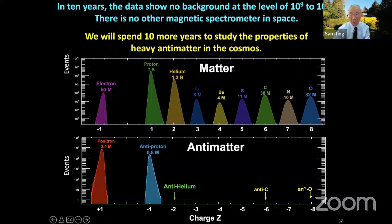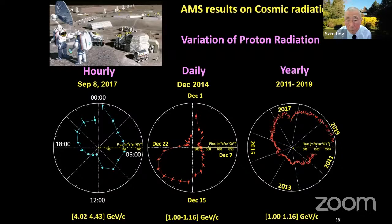Let me now share some results with you on cosmic radiation. What we found at low energy, on the order of a few hundred MeV to GeV, on any given year, any given day, is that there's hourly variation of cosmic rays. The radius is the flux value. For any month, every day from December 1st, December 7th, December 15th, December 22nd, every day is different. And every year, the cosmic ray flux is different.